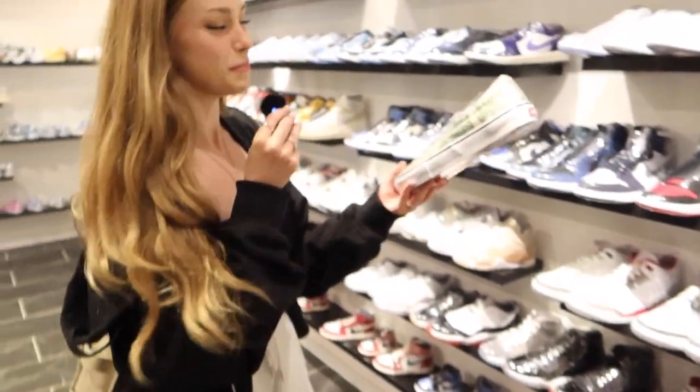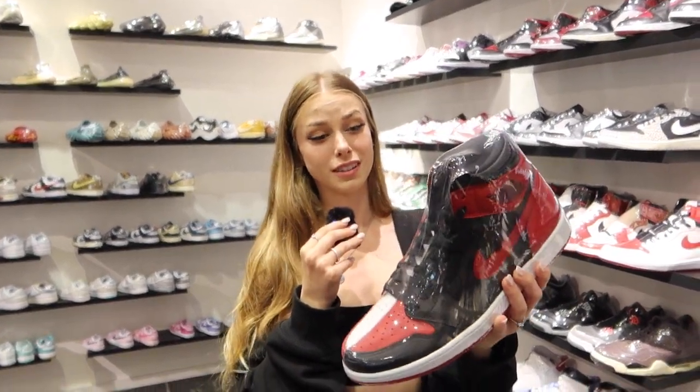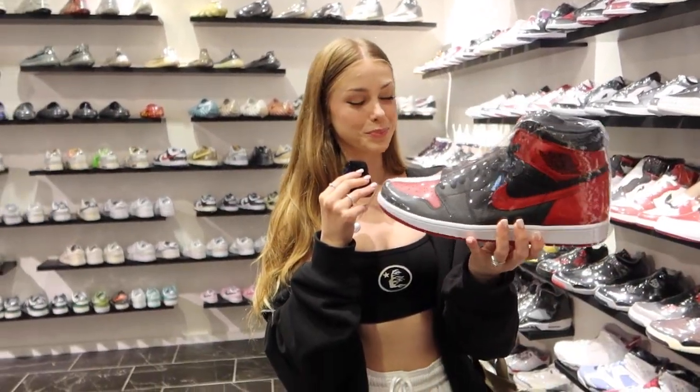What the heck? Some money bands. Oh my gosh. The Heritage Split. What do you guys think about the split shoes? I know this one's very popular and I really do not see a lot of these. This is a huge size 14. Even more rare. But what do you guys think about the split?